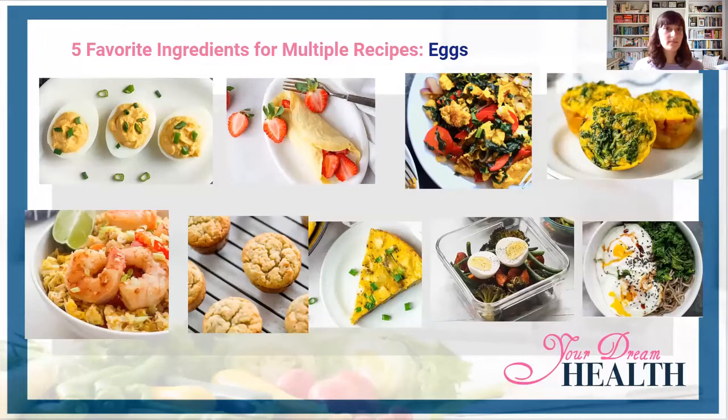You can have deviled eggs. Eggs are a really great tool to have. Eggs are also integrated in a lot of baked recipes, so that's why you see those muffins down there. But eggs can also be a component of, say, lunch or dinner. So I like to mix in scrambled eggs within my stir fries, as you see in the bottom left.